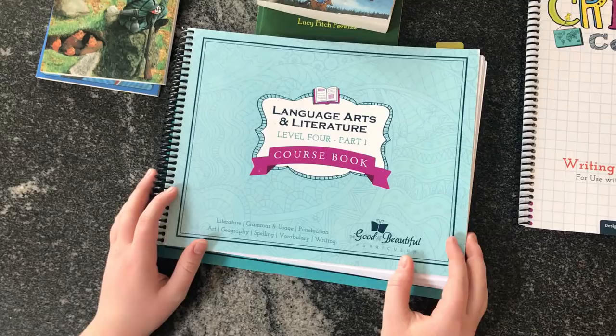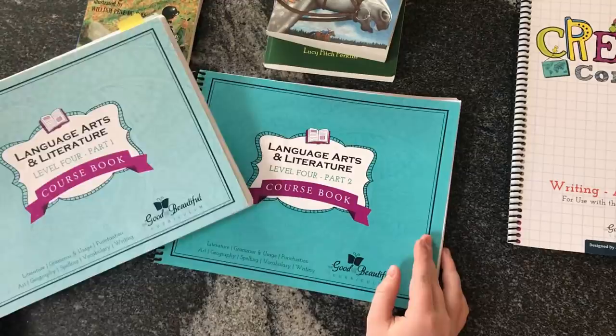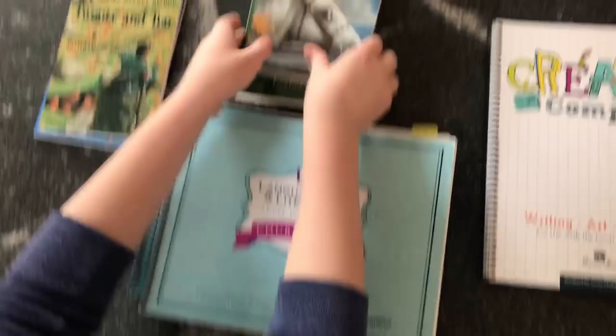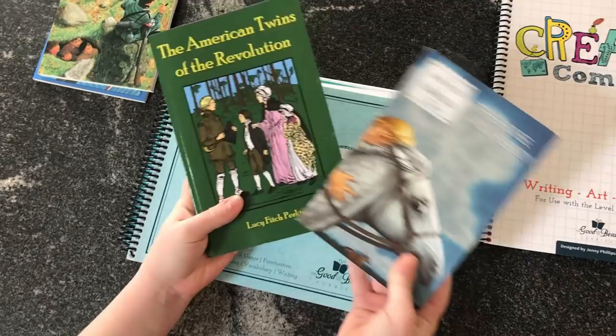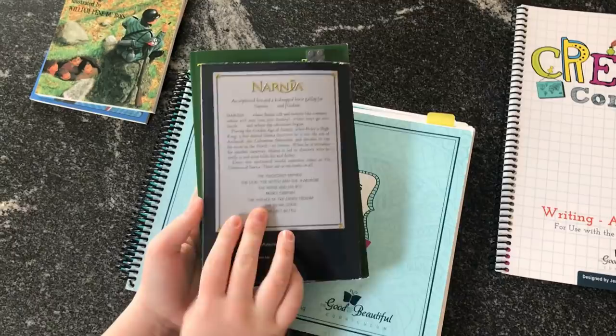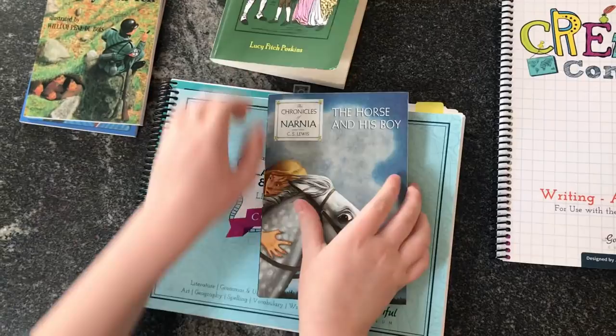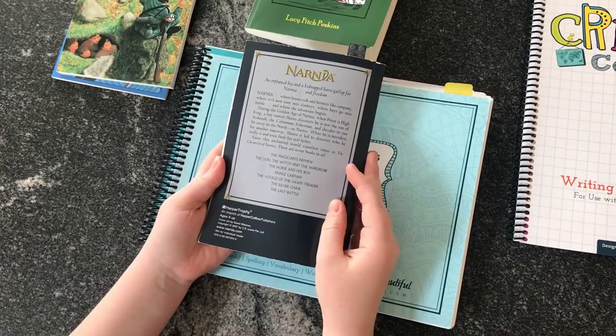Okay, so along with the course book, the lessons include reading, but they do suggest to have the kids read on their own. And I do that anyway in my homeschool. Every child is required to read a book, a classic piece of literature, all the time. So here's the books that my twin boys are reading right now. Connor is reading The American Twins of the Revolution, and that was recommended on the Good and the Beautiful history book list, and he's really liking that. Asher is working his way through the Narnia series, so is Connor, and they just are tearing through these books.